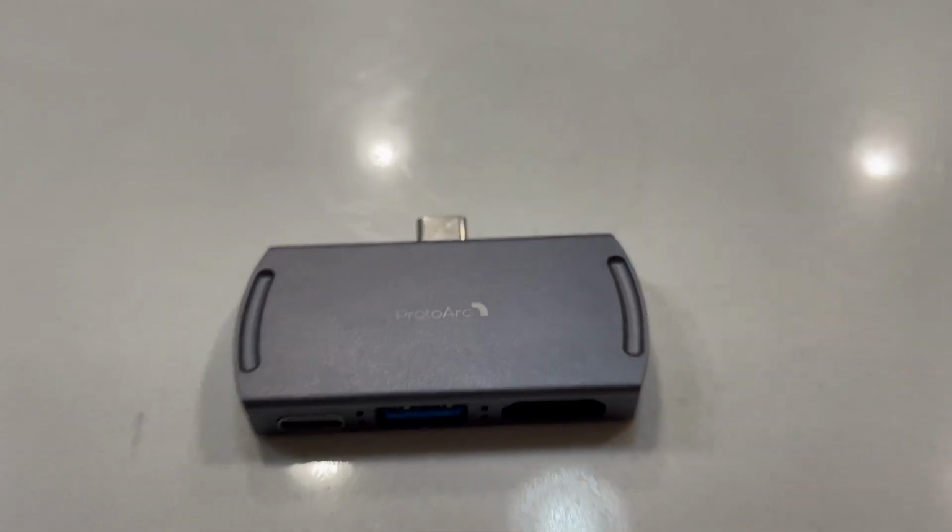So if you're going to use your device to present and you need to plug in an HDMI to use an external monitor, this is going to give you the ability to do so.